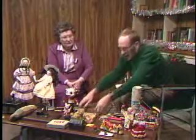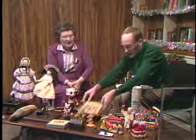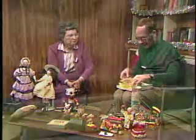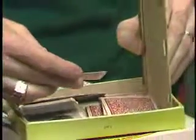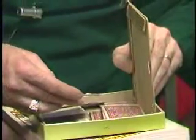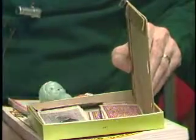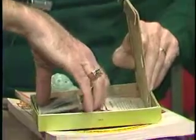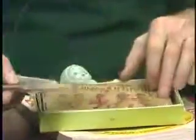Okay, the game of authors. Now, that sounds pretty intellectual. That's an English game, in the late 1890s. Barnum's Greatest Show on Earth, new instructive toy. The box is pretty well worn, but all the cards are still there.